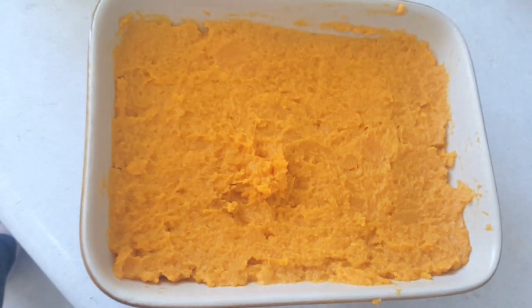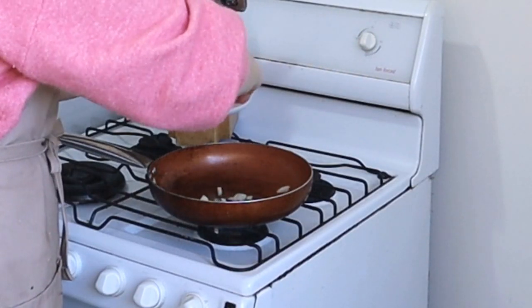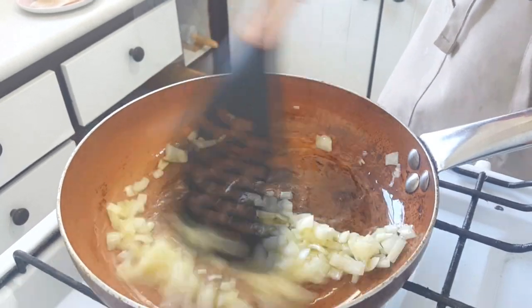Alright, so let's fry up some onions. Okay, let's put this on medium. So for this part, she caramelizes the onion, but I'm not gonna caramelize the onion, and I'll tell you why.